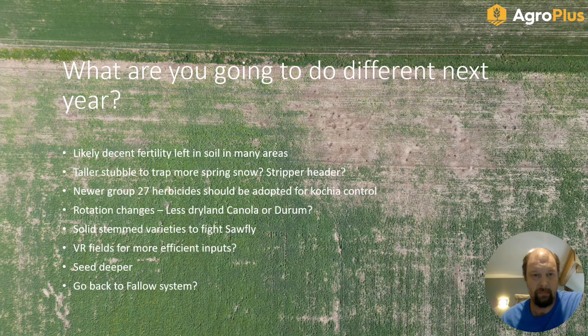What are you going to do different for the next year? Well, I'm only just starting to look at some soil sample results now, but it's very likely that there's going to be some pretty decent fertility left in the soil in many areas. Are you going to try using taller stubble to trap more spring snow? Maybe try a stripper header. Leave all of your stubble there. There's some newer Group 27 herbicides that should be adapted for kochia control. Group 27 is pretty effective, especially on smaller canola if we're going in early, but there is some concerns with that if you have pulses in the rotation.